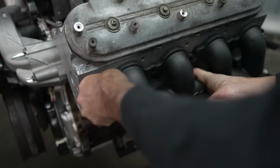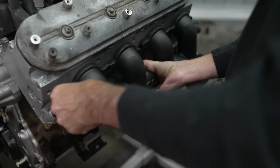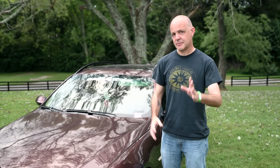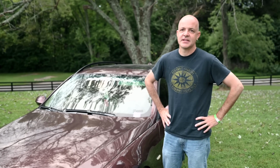So we replaced those instead with a pair of Flowtech headers for an LS6 application. And those fit perfectly because basically they just come out of the exhaust ports and dump straight down. We were able to build an intermediate system that connected to the stock exhaust pipe that was on the car. I love hearing V8 noises coming out of this car.